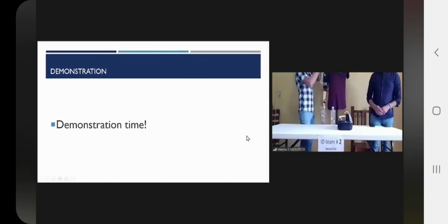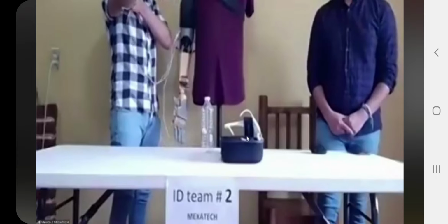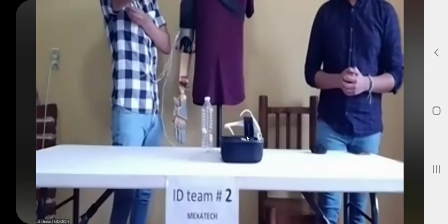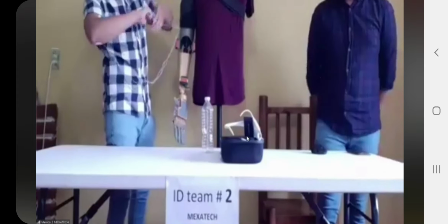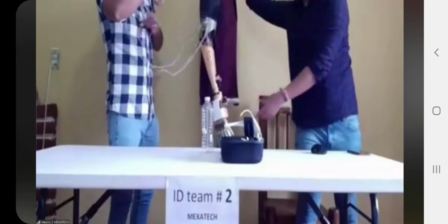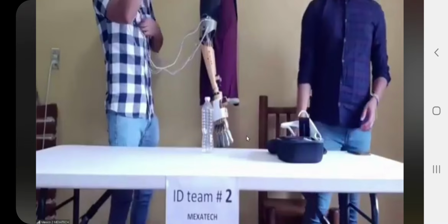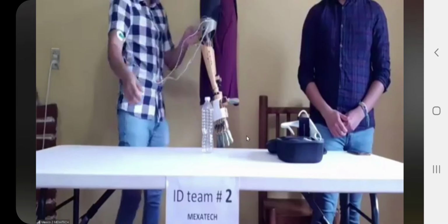Now, we are going to demonstrate how the prosthesis functions. First, I connect the sensor for my bicep. And now, I'm going to connect the sensor for my hand. Now the prosthesis is ready to function.